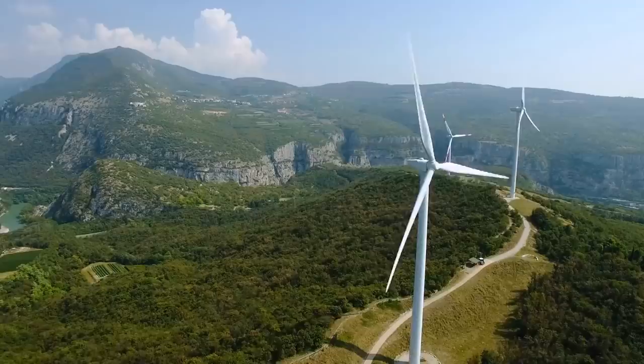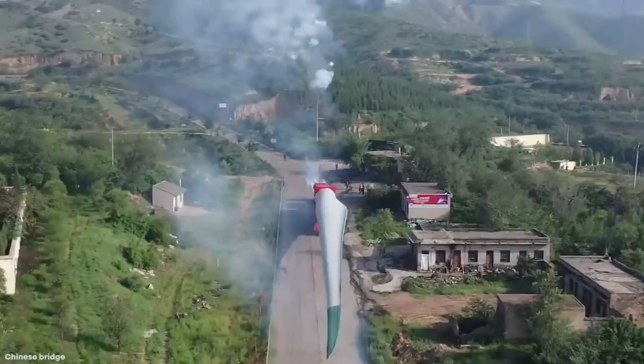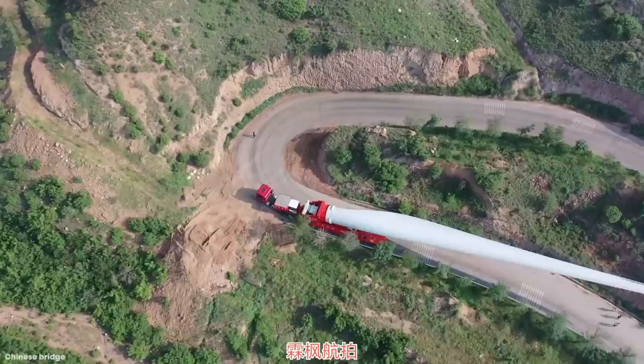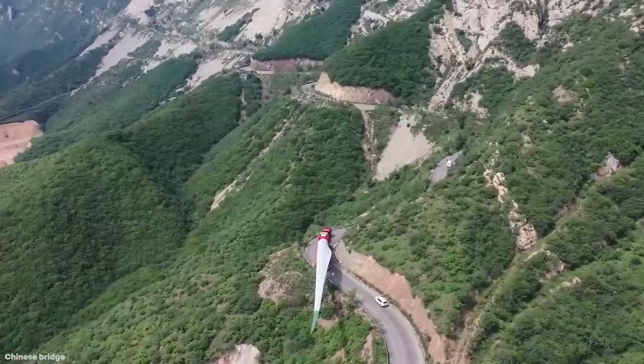Each blade weighed in at 80 tons and was 172 feet long and needed to be moved one by one up China's Baoding Mountain. And for those of you out there that don't know, it's over 1,300 feet tall. Each truck had to travel slowly, steadily, and carefully up the skinny and windy roads, where one false move could have easily ended in disaster. And with each sharp turn up the mountain, the trucks needed to pivot the blades perfectly to get them to fit between the gaps. Yes, bringing these wind turbine blades is a case of epic transport operations, but it's also a case of epic driving.